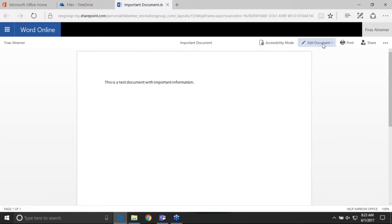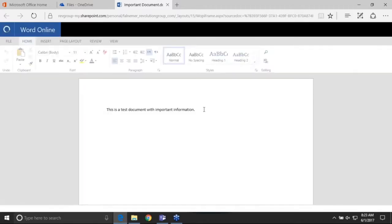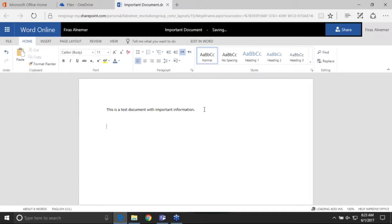To edit the document, click Edit. You can choose to edit in the browser or edit in Word. Here we can now make our changes to the document.